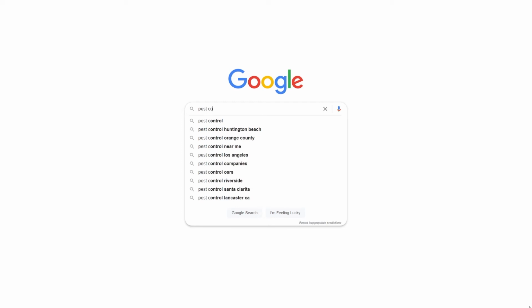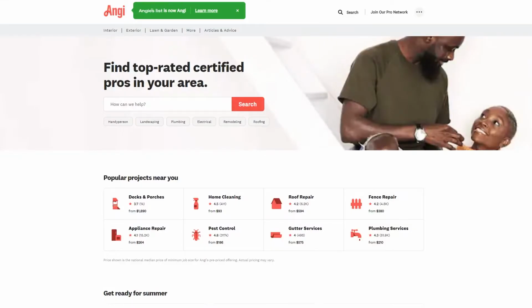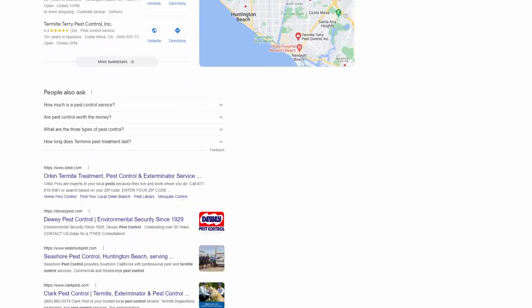For example, if you look through Google for pest control, you'll see some sites like HomeAdvisor and Angie, and you'll even see a few small businesses in there. We'll try to be somewhat more like HomeAdvisor, but for pest control, and we'll connect homeowners to pest control companies.